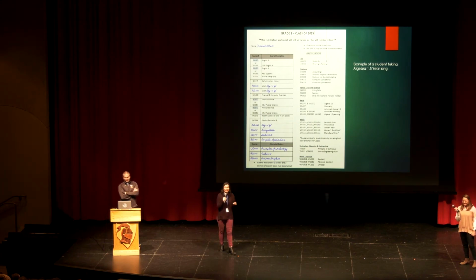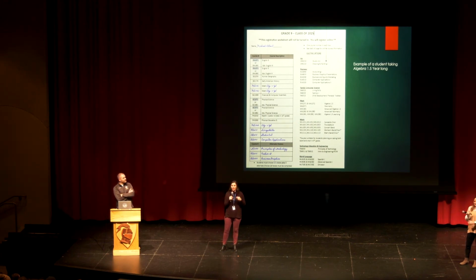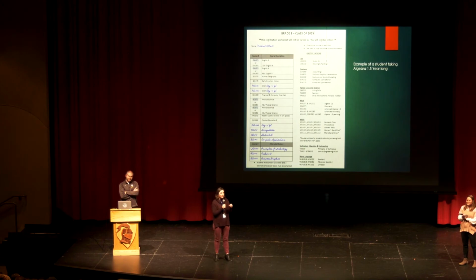But I will do one last hopeless plug for this. When your student is entering it with them, hopefully you are at a computer together, or maybe you're on your phones together. That's probably more like it. Kids do everything on their phones, and it kills me because it's so small, but they can handle it, I guess. But please, please, please enter the course code and don't search by the title.